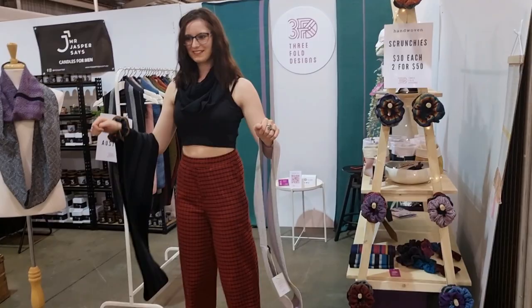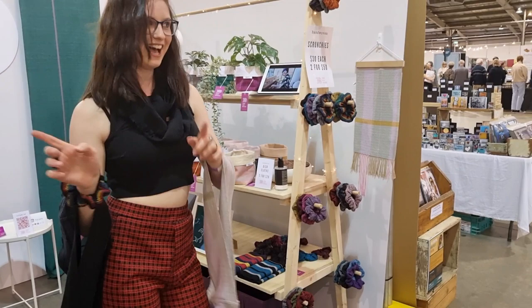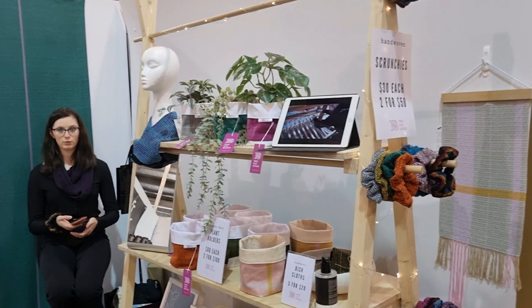Helping me out on my stall. Buy a scarf, buy a scarf, buy a scarf. Hello.